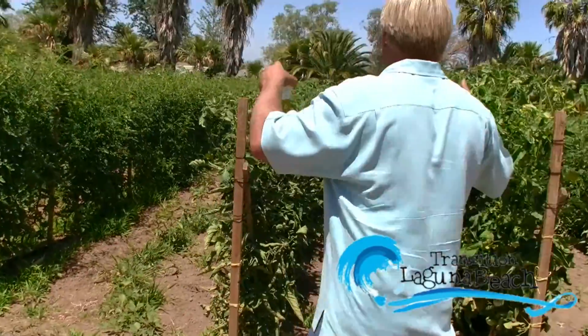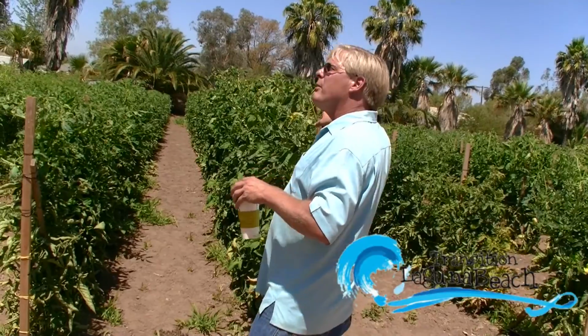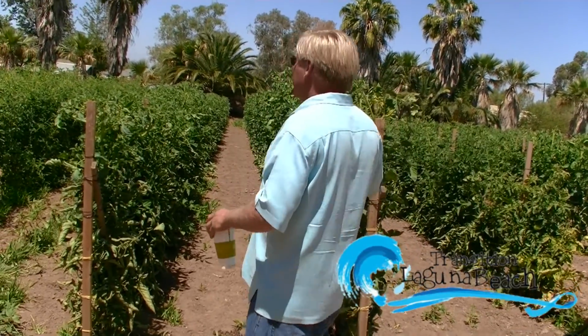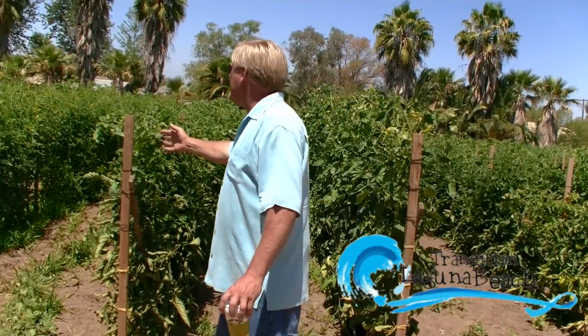And then you're into the regular heirlooms here. This one is Prudence Purple. It's a Brandywine type, a potato leaf variety, so a big rounded leaf as opposed to this kind of leaf.